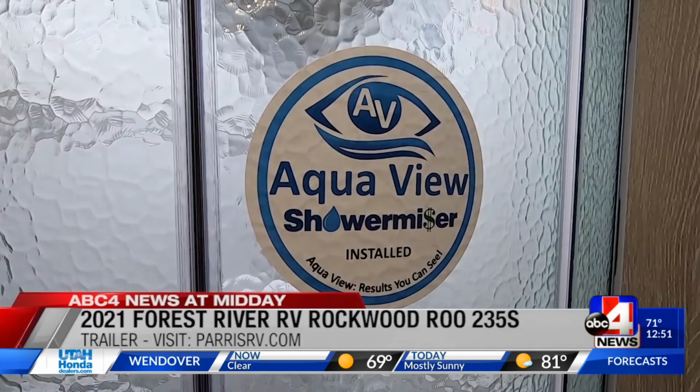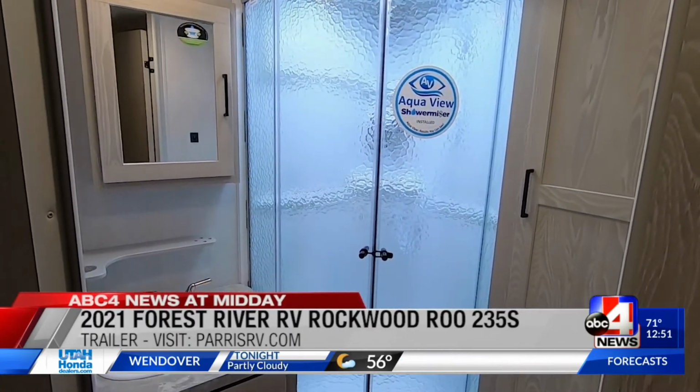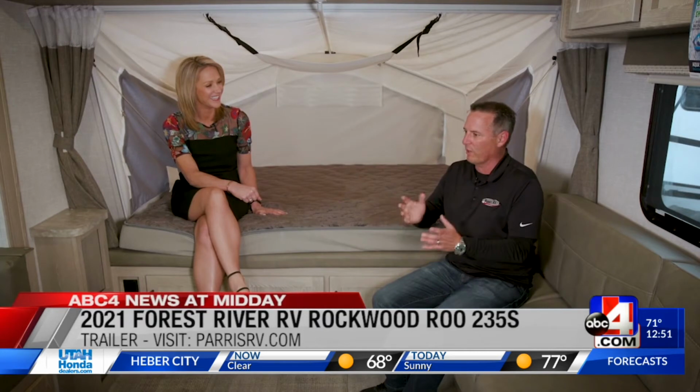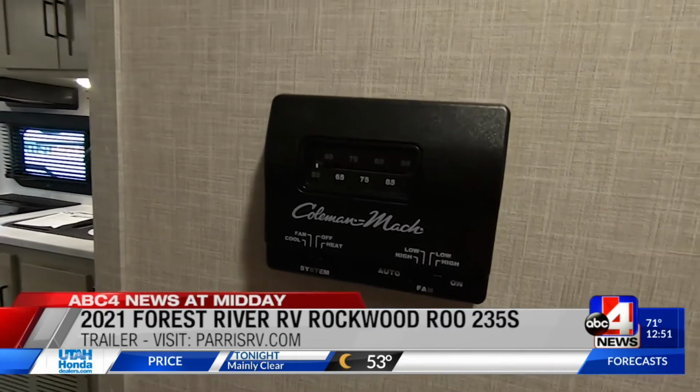One of the things I really like is in the shower. It's got what they call a shower miser system. What's that? Everybody's trying to be conservative when you camp, right? You don't want to waste your water. Right. So you turn your shower on and you flip a switch and it pumps the water back into the fresh water tank while you're waiting for your water to heat up. You don't want to get in there and be in a cold shower, and you don't want to dump it down the drain tank. So you divert it into the fresh tank, and then when it heats up, it comes into the shower and you're taking a hot shower. It's just smart. This is not your grandmother's pop-up trailer.